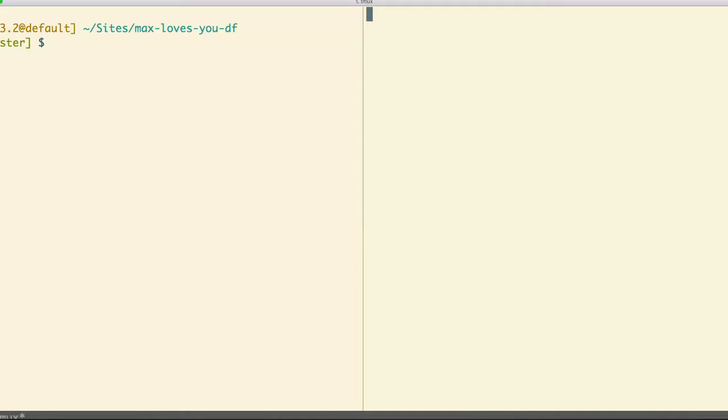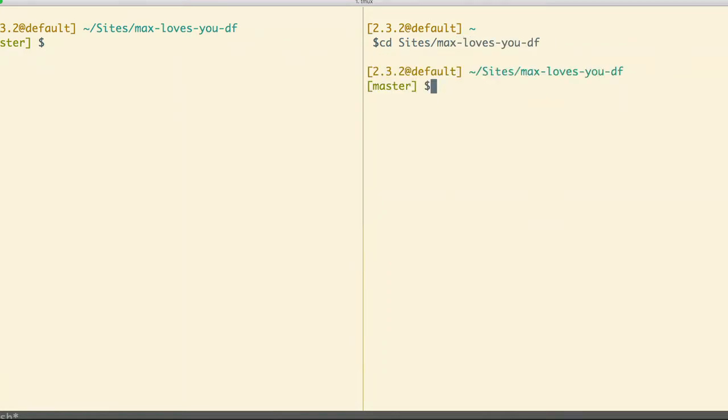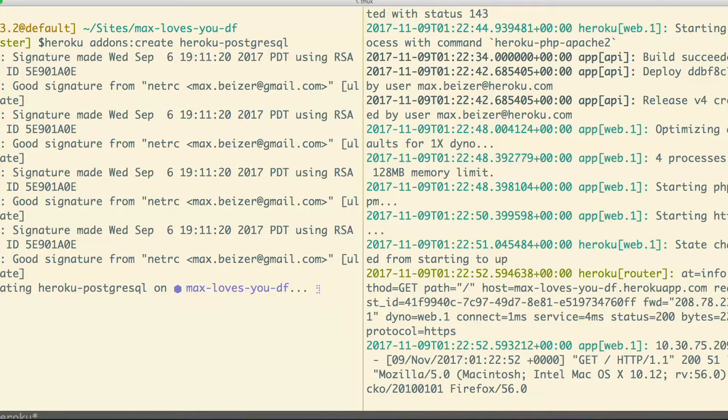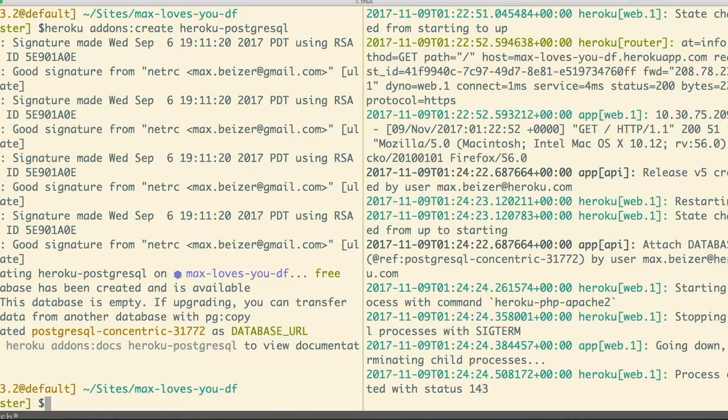First things first, I'm going to split the screen here. And I'm going to go ahead and tail the logs for my app. So over on the right side, we have the logs for our app. And what I'm going to do is start by, say, attaching a database. We talked about the add-ons in the earlier part of this talk. So I will do heroku addons:create heroku-postgresql. And just like that, I have attached the database to my app.